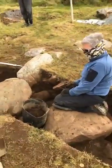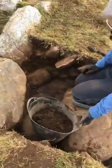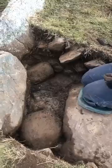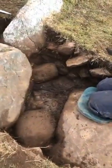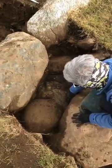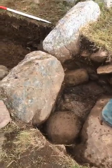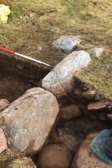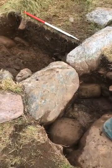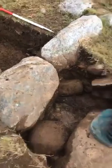In front of us here, again, we've got that burnt deposit coming through to where Jackie is. And if Jackie just lifts her bucket, that's fantastic, because we've got a clay floor surface which runs just below the wall. So we've got the interior of the wall in our roundhouse in front of us, just in front of Jackie, these two massive stones. And we've got a clay floor that abuts them. Jackie's now removing that, so hopefully we can get a sample into that clay floor and work out what's under it. I've not seen that yet, there seems to be a dark deposit under the clay floor. So we'll have to have a think about what that is.